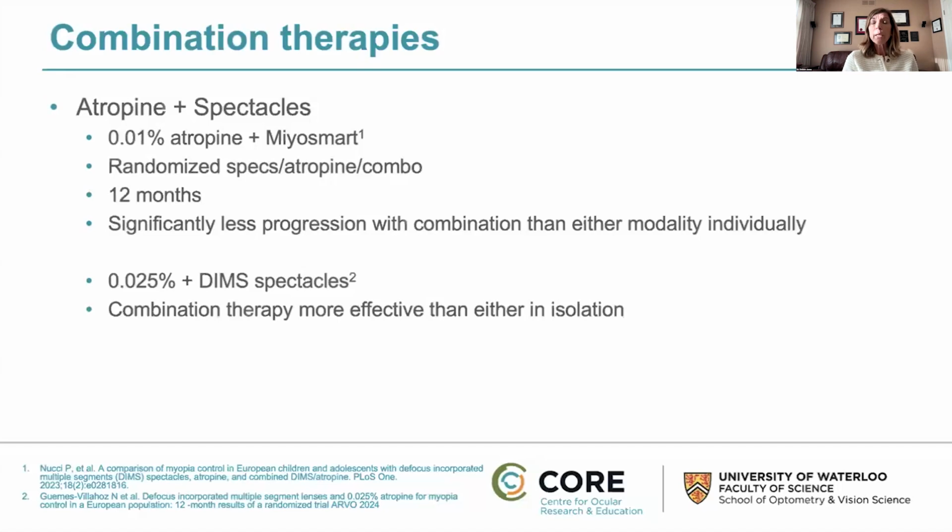And we know that atropine, although it's supposed to be every day of the week, it gets forgotten. So, bedtime suddenly becomes late and the kid can't be bothered to put the drops in, or mum forgets, or mum's out and dad forgets, or dad's out, mum forgets. So again, combination therapies can give you that sort of coverage from two different directions.